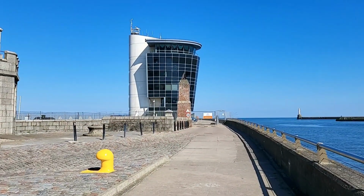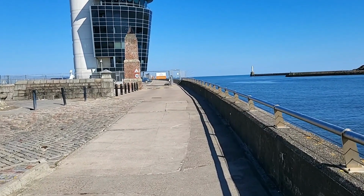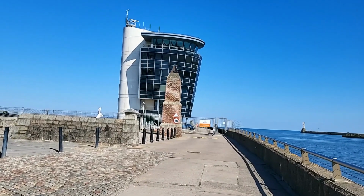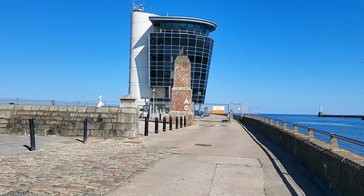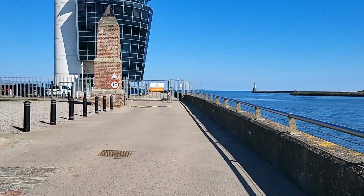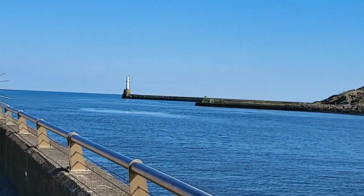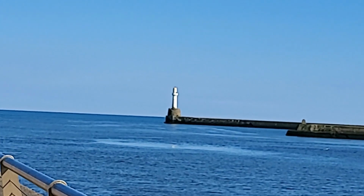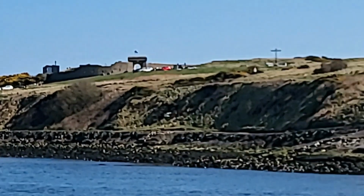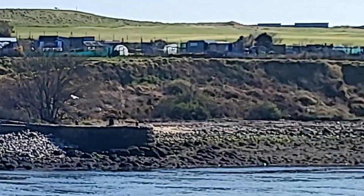That's the new harbour master. I'm still getting used to this. I got a new gimbal for my birthday, so I'm still trying to get used to this gimbal. So do excuse me if the camera shots aren't brilliant. The old lighthouse over the other side on Torry. And then just across the water there you got Torry Golf Course, I think that is. Whoops, zoom back in a bit.